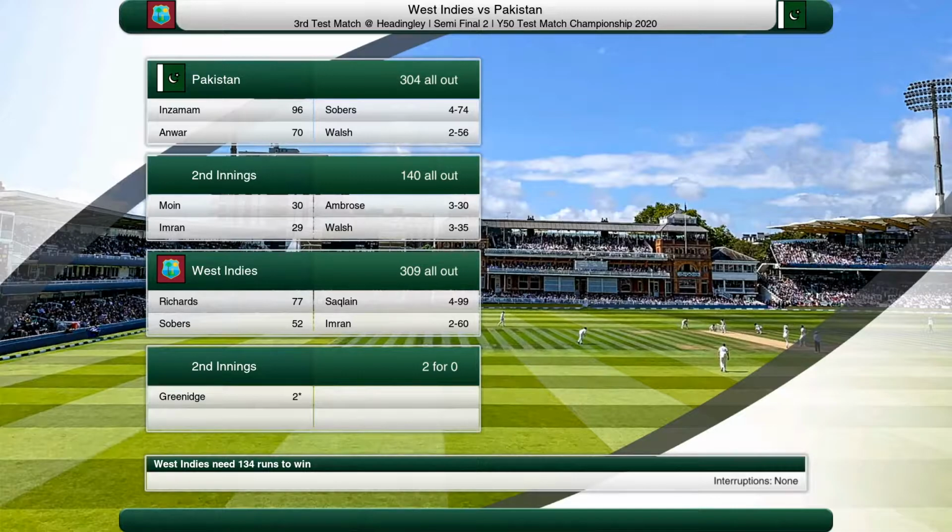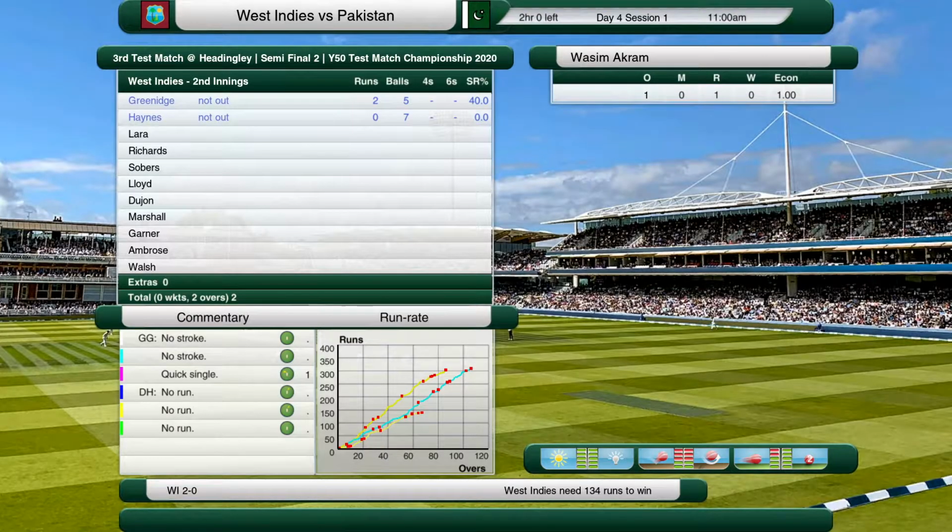It's been another fantastic test match in a wonderful series, but the West Indies yesterday putting in an incredible bowling effort, bundling Pakistan out for 140 and giving themselves this moderate run chase in the fourth innings. Of course, if any side is going to bowl out the West Indies for under 136, it would be Pakistan.